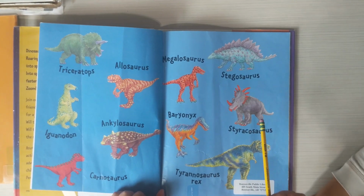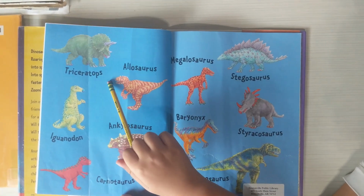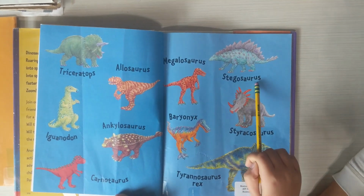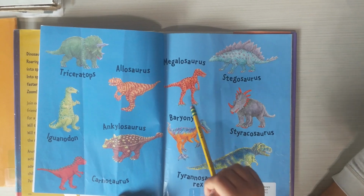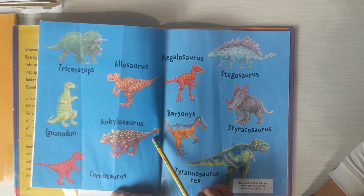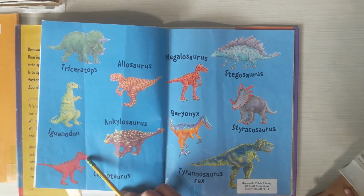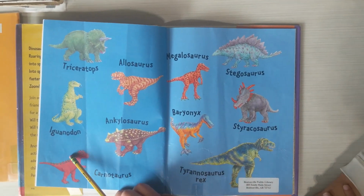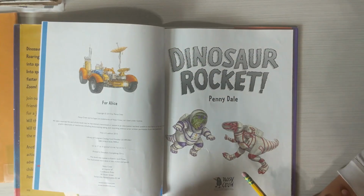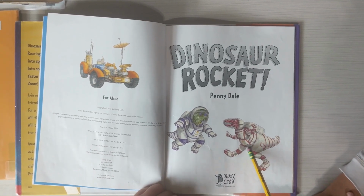Styracosaurus. Oh wow, this is just like Triceratops. Stegosaurus. Oh wow, it has little spikes. Ankylosaurus. Wow, this is big and heavy. Carnotaurus. Oh, it has little horns. The dinosaurs look like they're going to go to the moon.